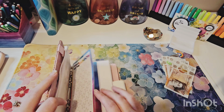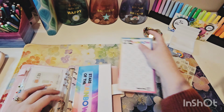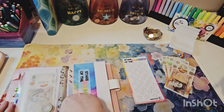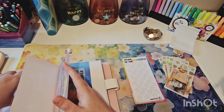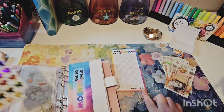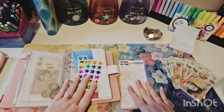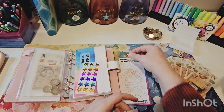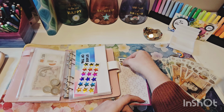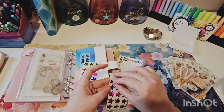So the £50 that we have left over is actually going to go towards this Stars of the Rainbow challenge. I posted this on my Instagram. I've assigned each star £5, and we're putting £50 in there today. So we're going to be putting 10 stars on here. I will pause, but yeah, you just get the stars with it and you can just pop them on.